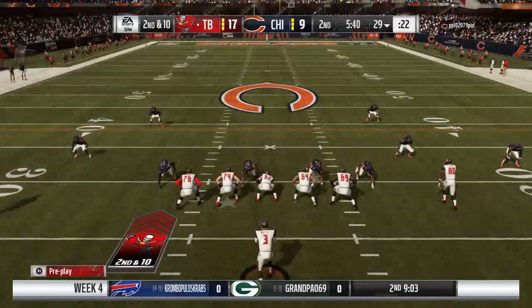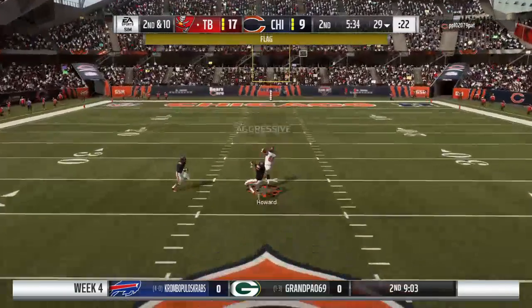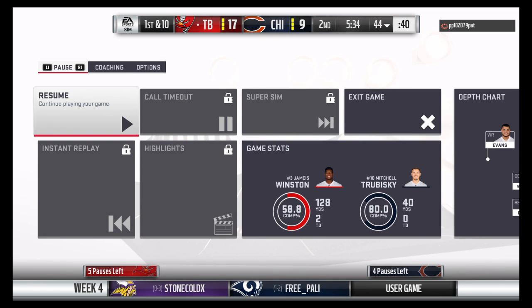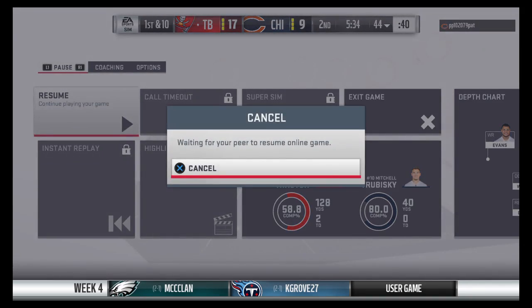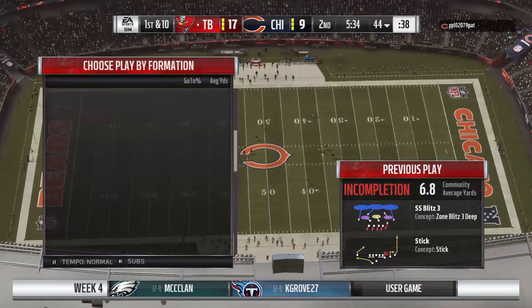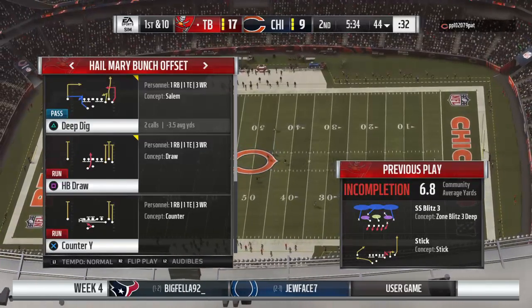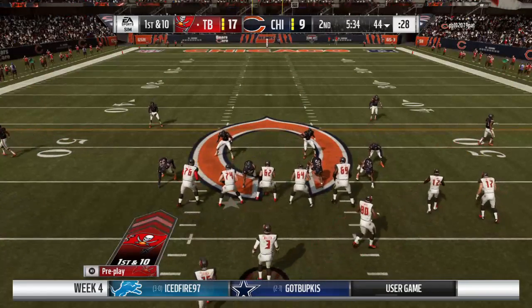A 2nd down throw for Winston. He's going to fire one deep over the middle. And that's going to wind up incomplete. However, we do have a flag down. Let's check in with our referee. So now a fresh set of downs, 1st and 10 after roughing the passer.